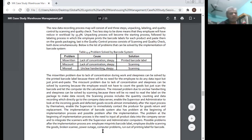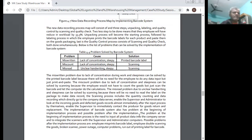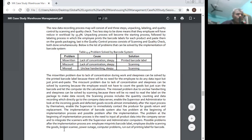The implementation of the barcode system also has problems at the beginning of the implementation process and possible problems after the implementation. The problem at the beginning of the implementation process is the need to input all product data into the company server and to integrate the scanners with the supervisor and administrator computers. Possible problems after the implementation process are employee misprints of the barcode label, employee double scanning the goods, broken scanner, power outage, computer problem, and running out of printing ink for the barcode.